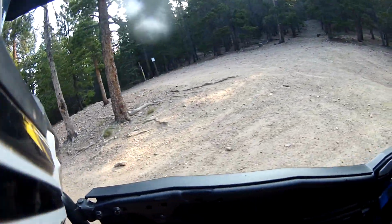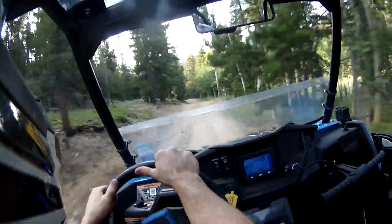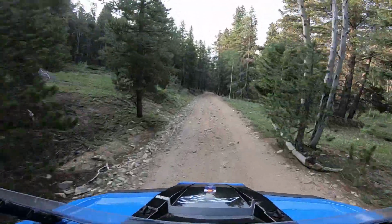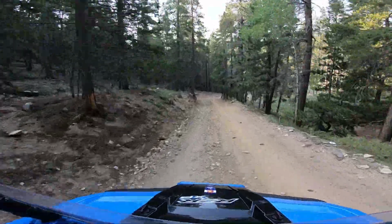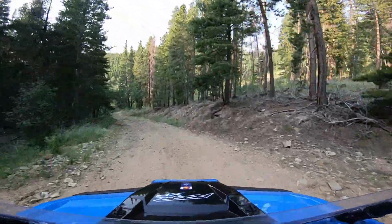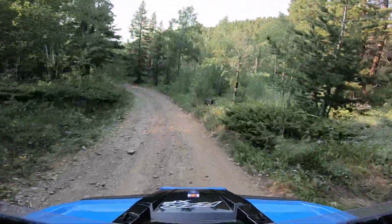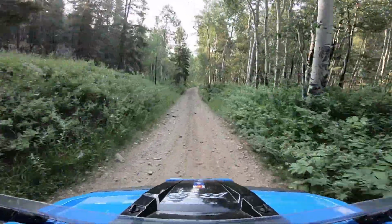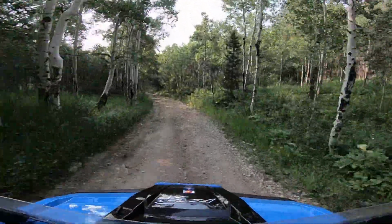105 that way, 105A. It's kind of nitpicky, but I like it when trails use letters to designate secondary and alternate routes versus some places that have like 501.1, 501.12. That's, I don't know, I don't like that. Boulder Ranger District and Canyon Lakes Ranger District doesn't really do that. Hardly ever. They use letters.